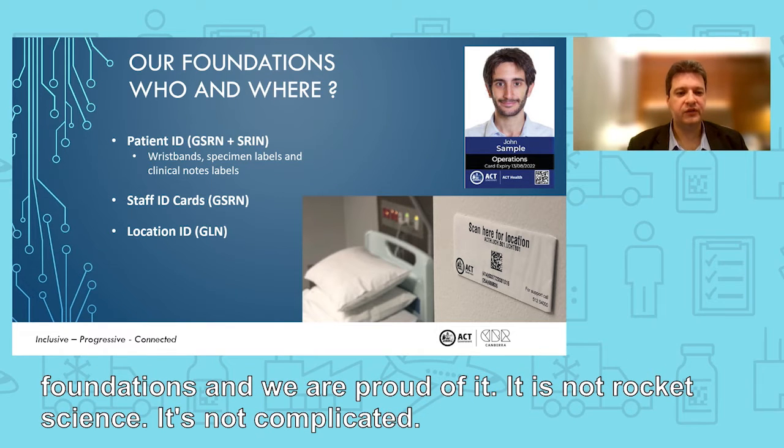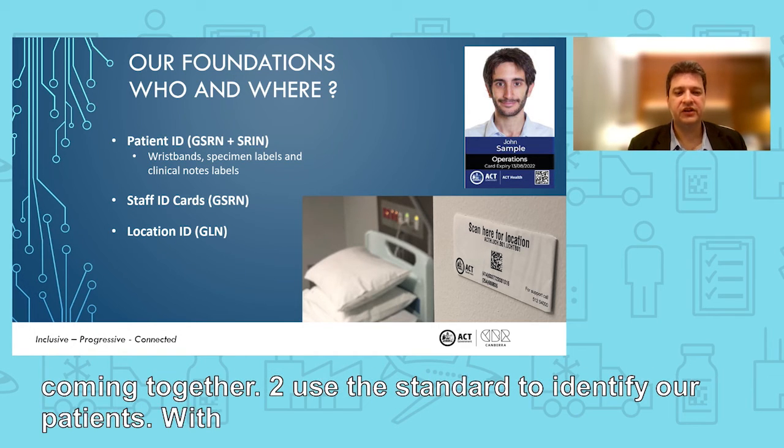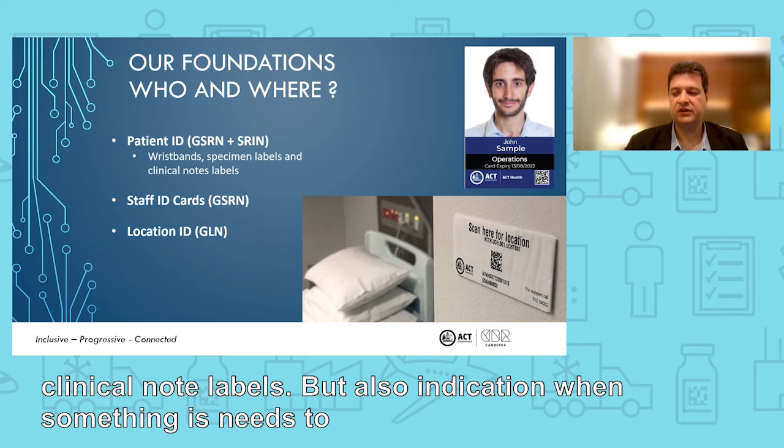And so we're using the various standards to actually identify a patient, whether it's on their wristband or on paperwork relating to them or specimen labels, to identify a staff member, and also to identify a location where care may be occurring, or for example, where maintenance staff might need to maintain something. And so our basic foundations are about who and where, which is where we're capturing the details about these elements.